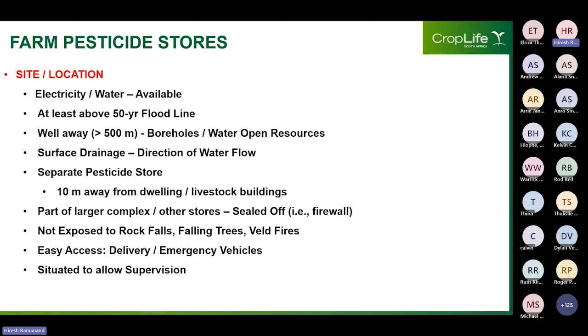flooded. The possible pollution risk from spilled chemicals has to be taken into account when the location of the store is being considered. The direction of water flow and surface drainage must be taken into account in case of fire or flooding, because crops, pastures, and water sources could be contaminated. The pesticide store must be at least 10 meters away from any dwelling or livestock buildings.